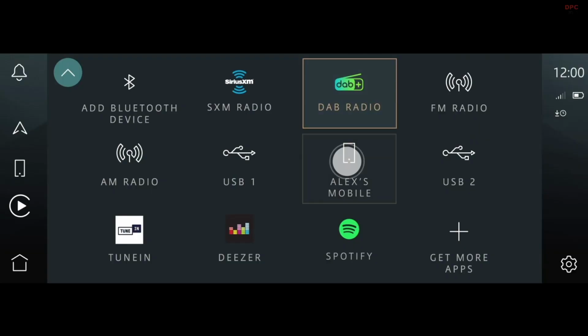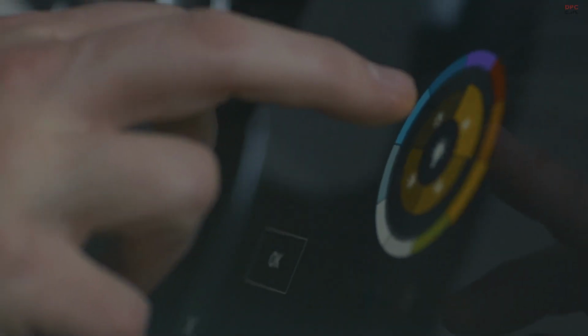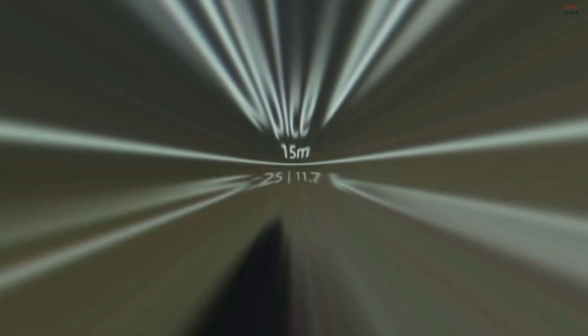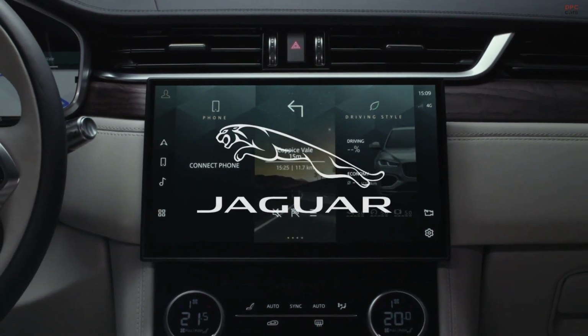We've also included micro animations that add a level of life and interactivity. We've designed the system to be flexible and have longevity so that over the air, the customer will experience updates that improve and add features to the whole experience.